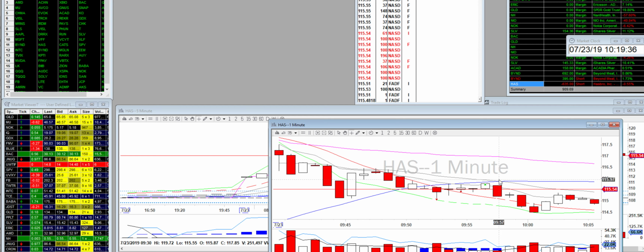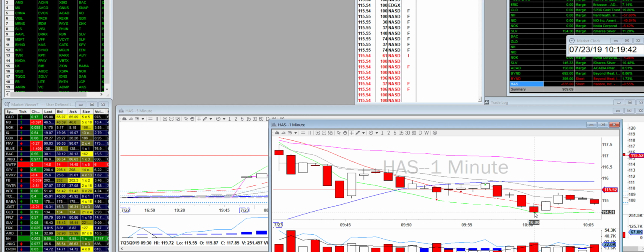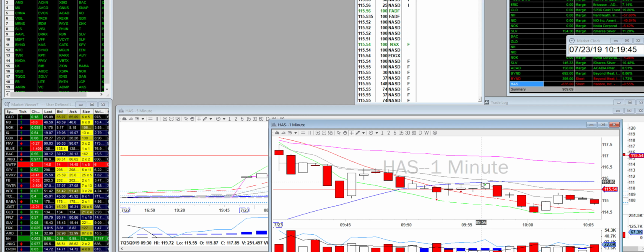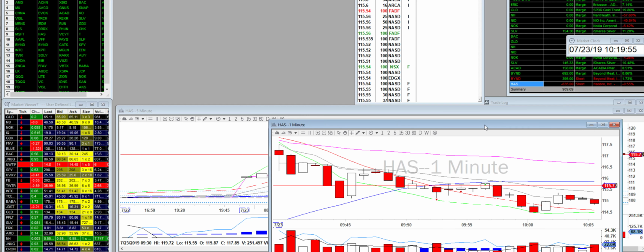Eventually this line did cross, and then the stock tanked, which went the way I wanted it to go. It dropped to 114.51. So if I stayed in this position for another minute longer, I would have seen the stock reverse and go in my favor. But again, it's good to stop out. That's what I do. That was something that I did do as well before.